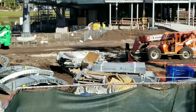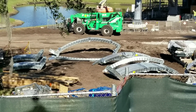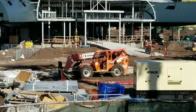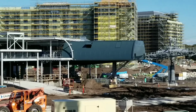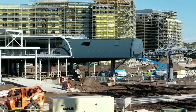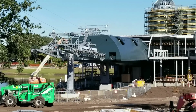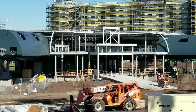Pretty cool. It looks like they're prefabricating a lot of the exterior pieces, and they'll probably add those at a later date. Just kind of neat that they're building them, bringing them in, and then eventually they'll add them to the outside of the station here. Just pretty cool to see. Can't wait till they pull the haul rope through here. It's going to be a sight to see. I'm hoping that I can catch them doing that at some point. And then eventually we'll get some gondolas on here. That is going to be the most exciting part.